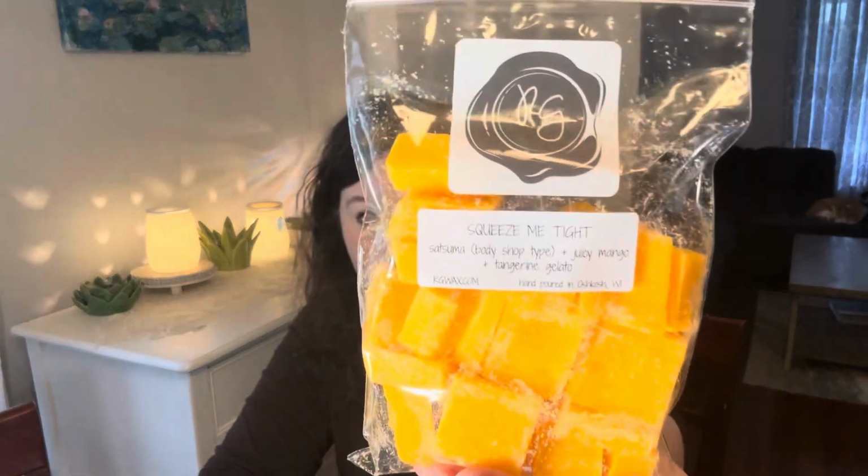I would say that it reminds me of an orange, like a homemade, yeah, kind of like a tangerine mango popsicle, but like fresh fruit, or like an orange mango smoothie. Oh my goodness, I love that. If you love orange, that's phenomenal.